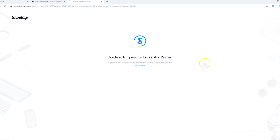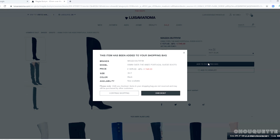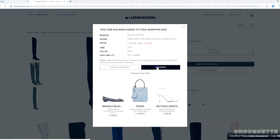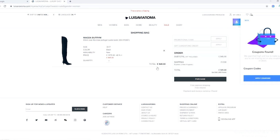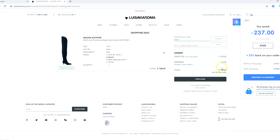Everyone loved these on my social media, and I wanted to check if there was any more discounts that we could put on these shoes. ShopTagger has this option where you can check for discount codes. It is amazing. You all need to know about this, and it's completely free as well. You can see it clicking away, looking for the discount codes, and I thought, oh, there's not going to be, they're already in the sale. There was a discount code for these boots.